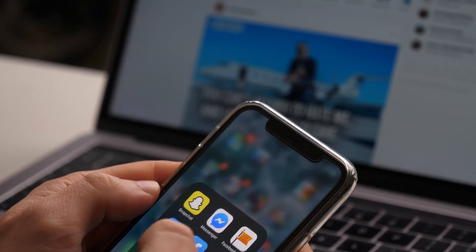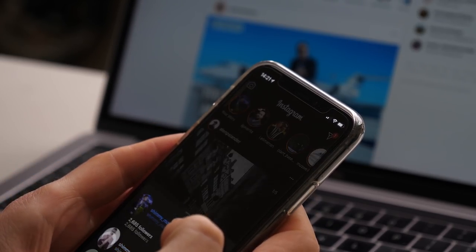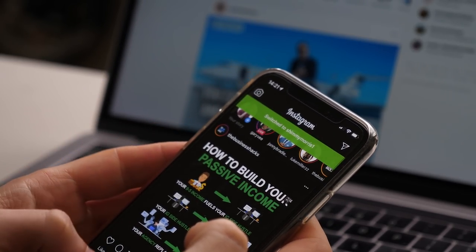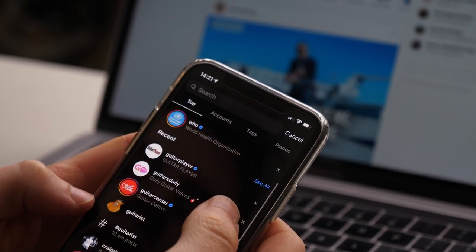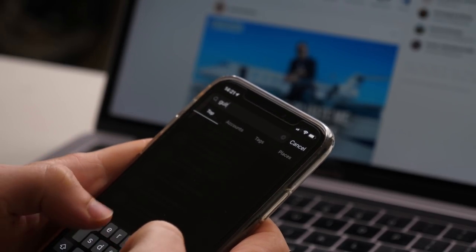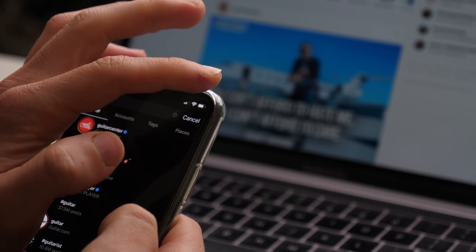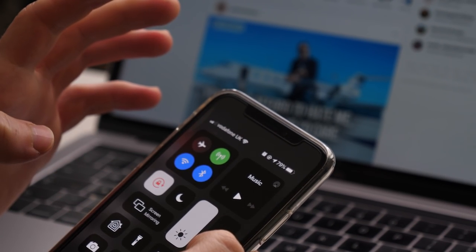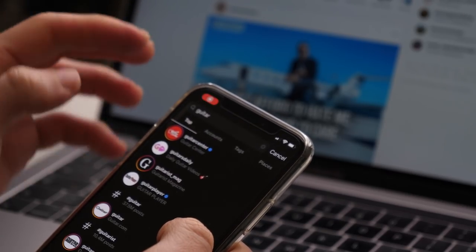Okay, so we want to start by going over to Instagram. I'm going to be using my business account for this, not my personal account. And let's search for guitarists or guitar. You can see I have done that already, but let's just search guitar and see what comes up. Okay, so you can see a whole bunch of things come up here. I'm going to record my screen here for you as well, just so we can have a mixture of different things going on.